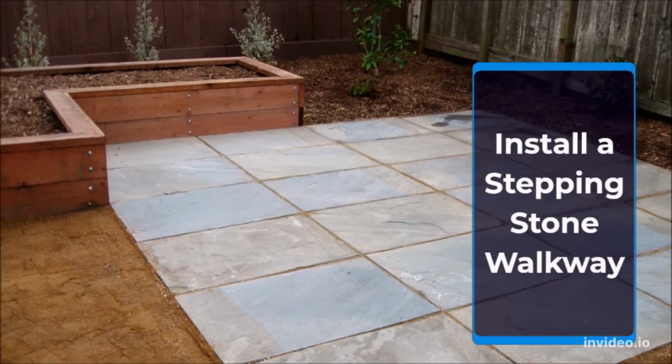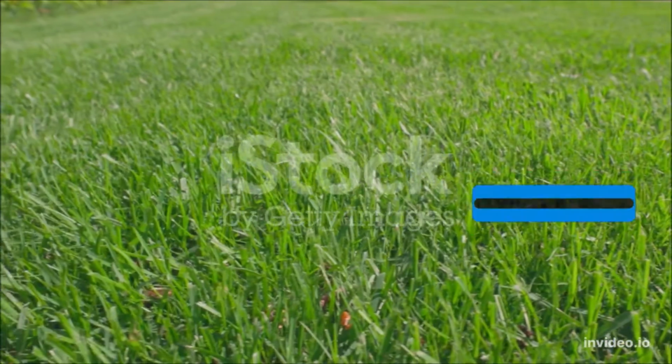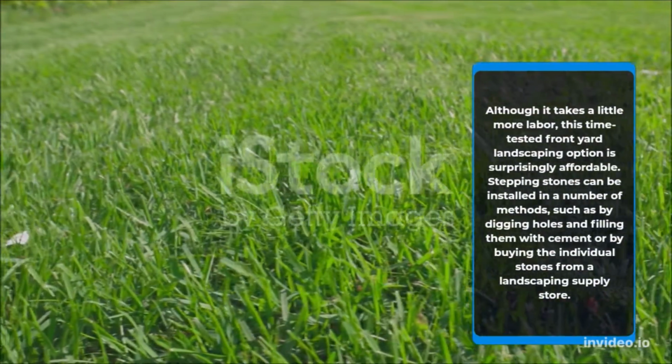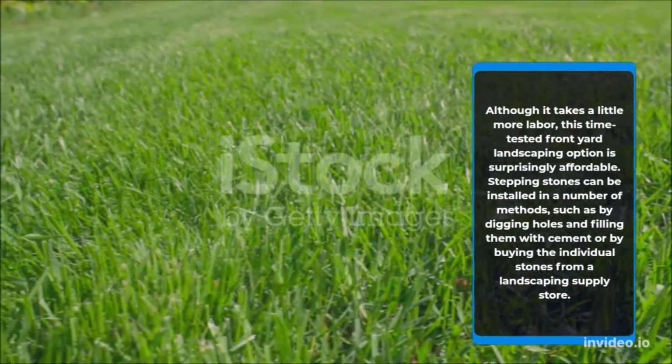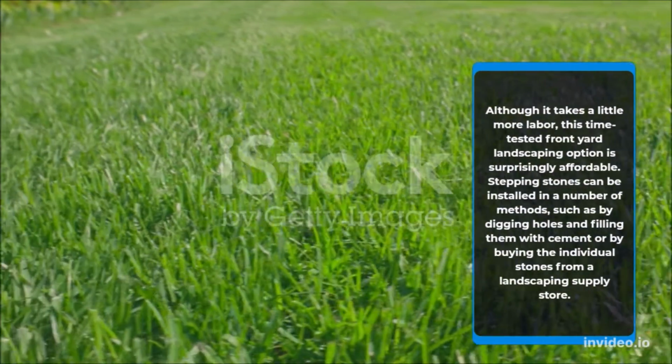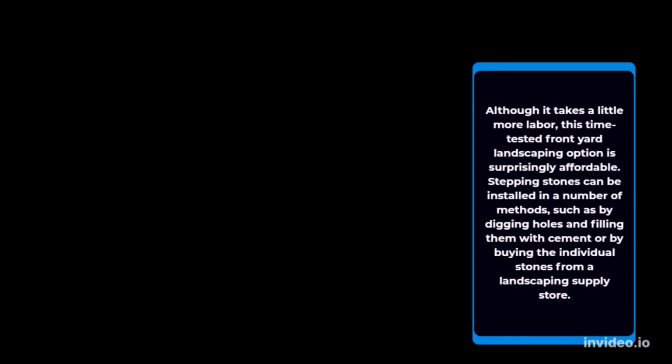Install a stepping stone walkway. Although it takes a little more labor, this time-tested front yard landscaping option is surprisingly affordable. Stepping stones can be installed in a number of methods, such as by digging holes and filling them with cement or by buying the individual stones from a landscaping supply store.